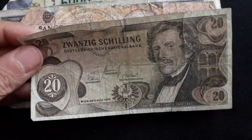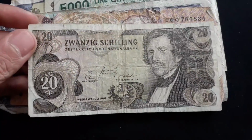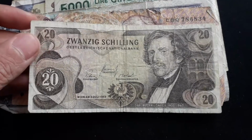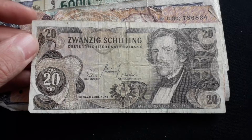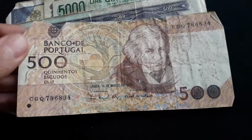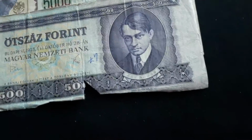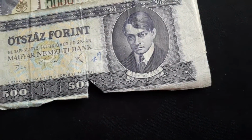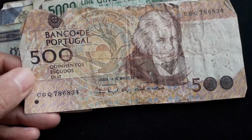This is a common one, not in the best condition, but it will sell. From Austria, 20 shilling, 1967. Very, very nice. Back to eBay. Another Portuguese one, the 500 escudos from, I believe, 1993. Beautiful series from 1993.